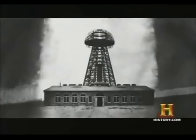He called it Wardenclyffe. It was comprised of a laboratory and power plant. Adjacent to it was a tremendous 187-foot tower. Power from the plant was sent to a giant Tesla coil in the tower.